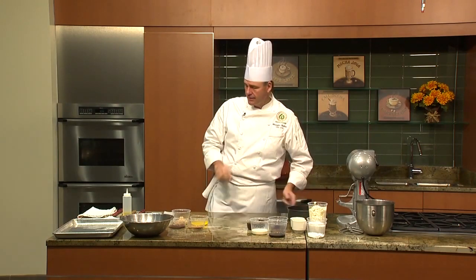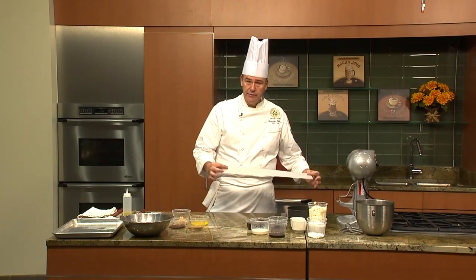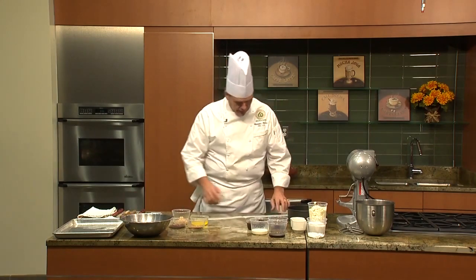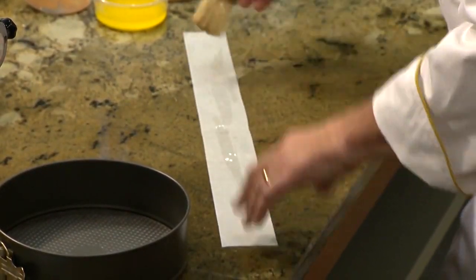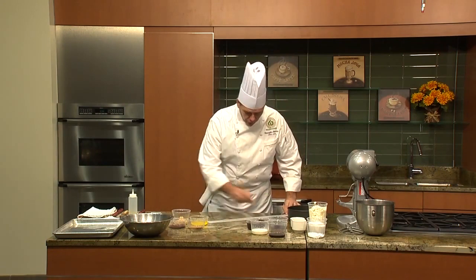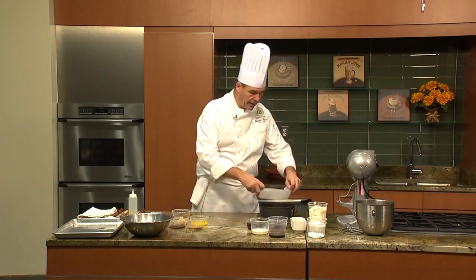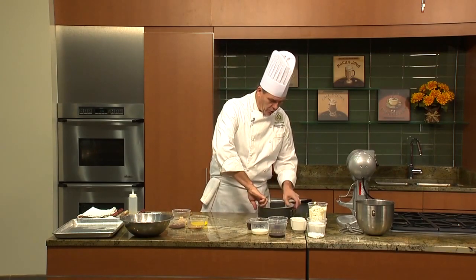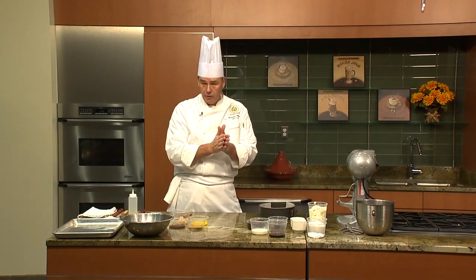All right, next thing is this. This is parchment paper. Parchment paper is available anywhere. It's either white or brown, and it is made to be baked in the oven. So what I'm going to do is take a little bit of oil and a brush. If you have spray, that will work just fine too. Just spray it right on. Either way is fine. The oil all it does is allow the paper to stick to the inside of the pan. You want a couple pieces, and you want them to overlap, because if they don't overlap, then it might stick where you didn't have the overlap.